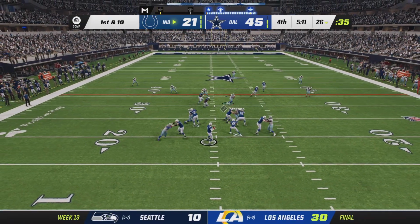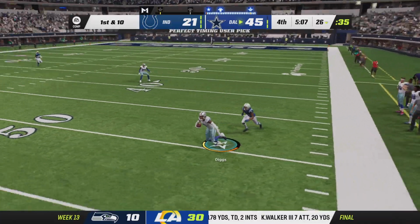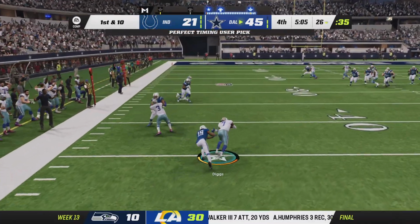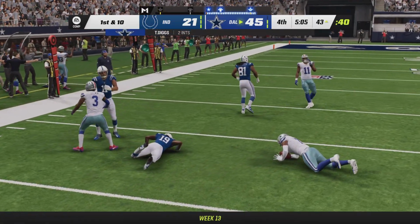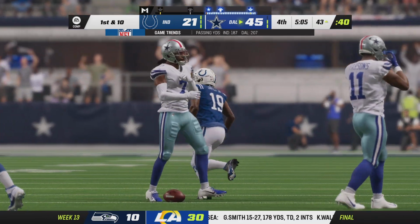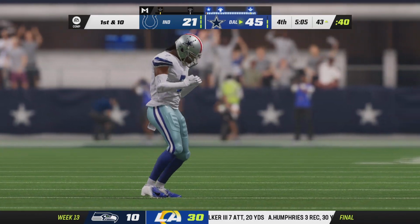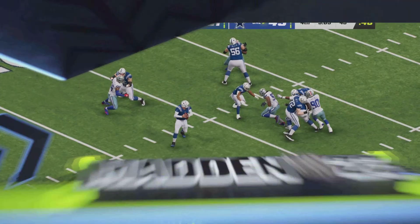On 1st and 10, it's Ryan. He rifles one, and that's going to be intercepted. Picked up by Trayvon Diggs. And the Cowboys are going to take possession of the football. That interception may be the exclamation mark on what really all around has been a good performance.